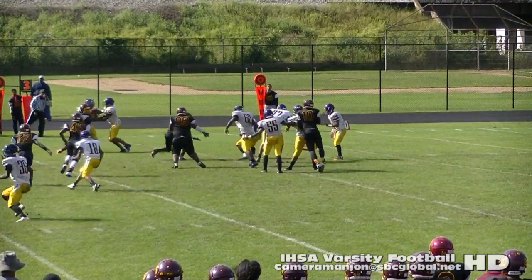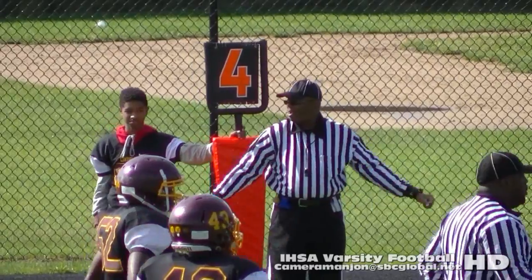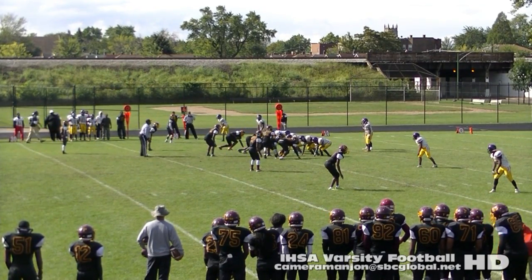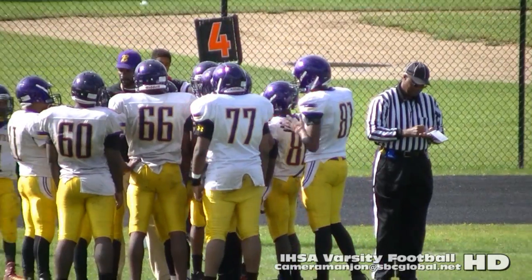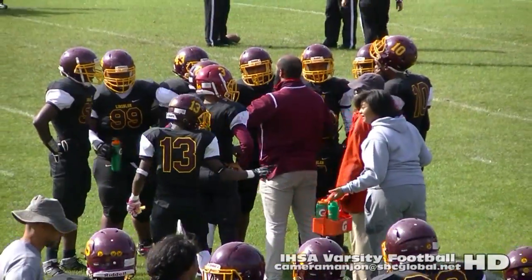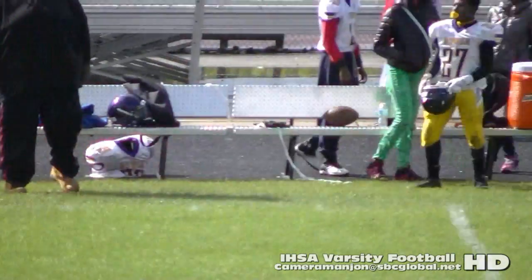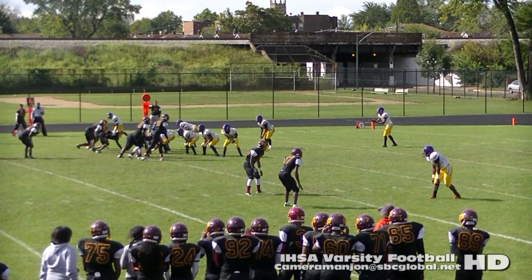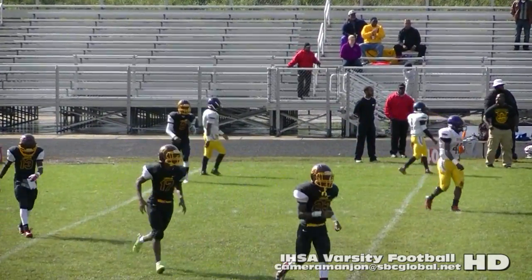Third and one. Oh, the ball was down. The ball was down by the Boilermakers. Fourth and long. Timeout, the Bowen Boilermakers. Appears to be in punt formation. Fourth and a long three. Ball is out of bounds.